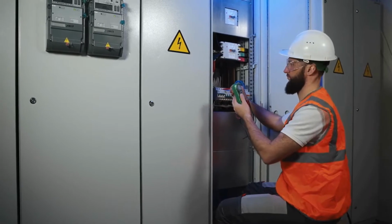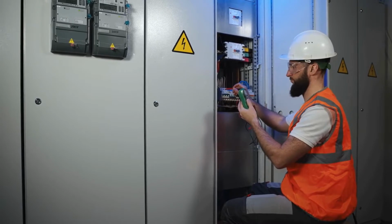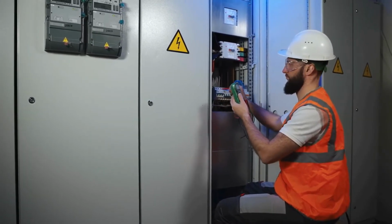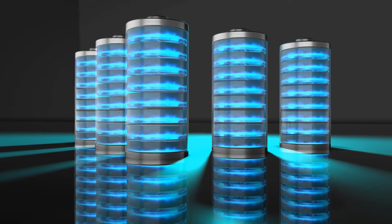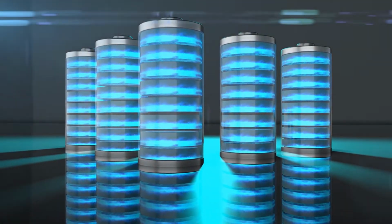Safety features. Safety is always a top priority, so look for a power inverter that has built-in safety features such as short-circuit protection, overload protection, and thermal protection. These features will protect your devices and the power inverter itself from damage.